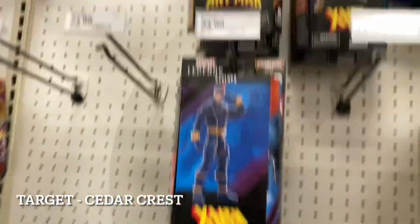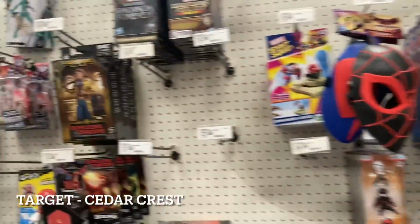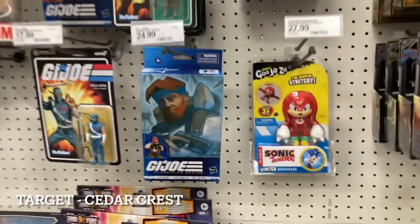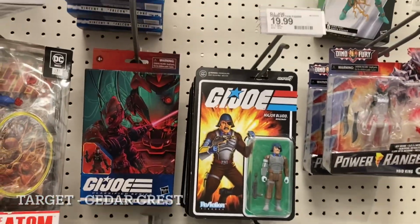So it looks like most of the X-Men wave is actually here. Ant-Man we saw in the last video as well. We have some Spider-Man across the Spider-Verse stuff. Down this way, G.I. Joe. There is our good old Outback with the regular version, Crimson Bat, of course.